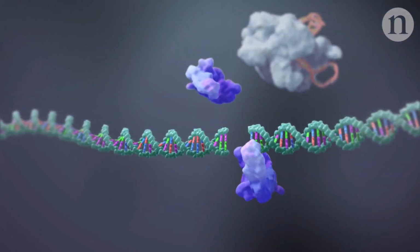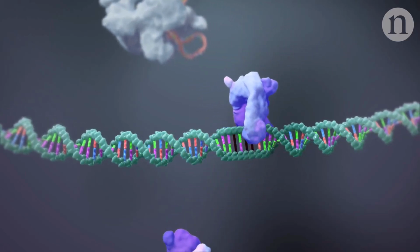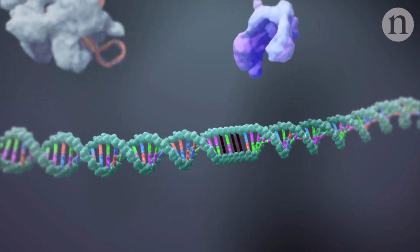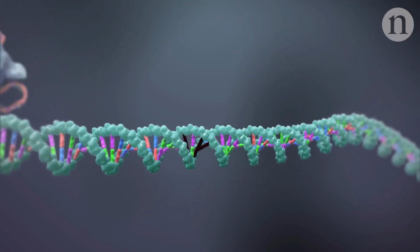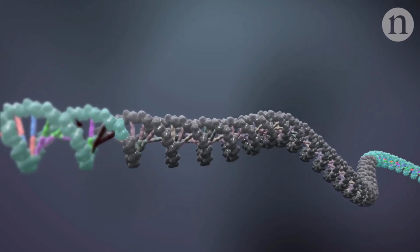Although the cell will try to repair this break, the fixing process is error-prone and often inadvertently introduces mutations that disable the gene. This makes CRISPR a great tool for knocking out specific genes.